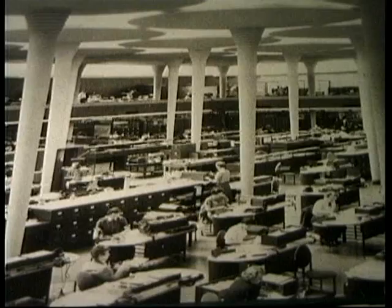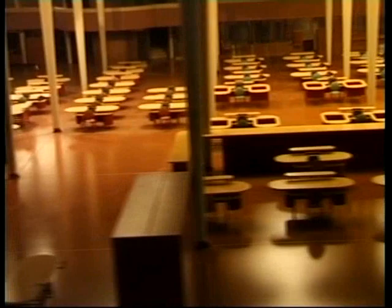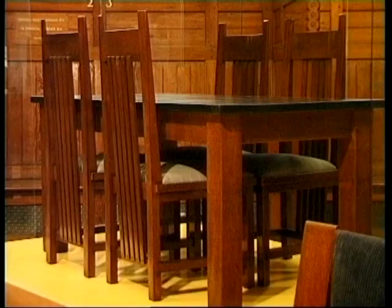So the show gives an overview, a survey of all the work of Frank Lloyd Wright, and of the influence he had on Dutch interior design. And altogether, I guess it will have taken us 3 years to bring it all together.